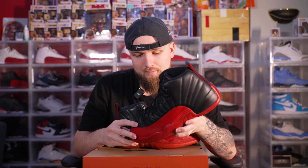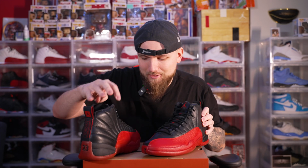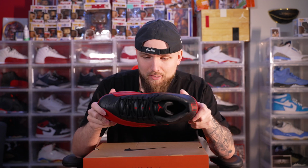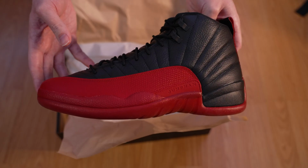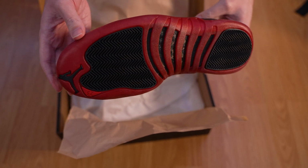There was a higher stock than the metallics, but I feel like the demand might have been higher for the Flu Games. Solid 9 out of 10. If they got the shape a little bit better, I think it would have been a 10 out of 10. But the shape is as good as we've ever gotten. It's nice. This is way better than the 2016 pair. This blows the 2016 pair out of the water by far. 2016 is not even on par with this. The red is too saturated on the 2016 pair. This pair is 10 out of 10.